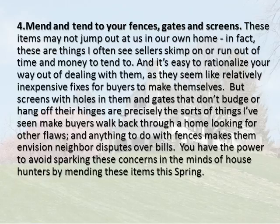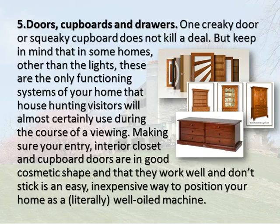But screens with holes in them, and gates that don't budge or hang off their hinges are precisely the sorts of things I've seen make buyers walk back through a home looking for other flaws, and anything to do with fences makes them envision neighbor disputes over bills. You have the power to avoid sparking these concerns in the minds of house hunters by mending these items this spring.